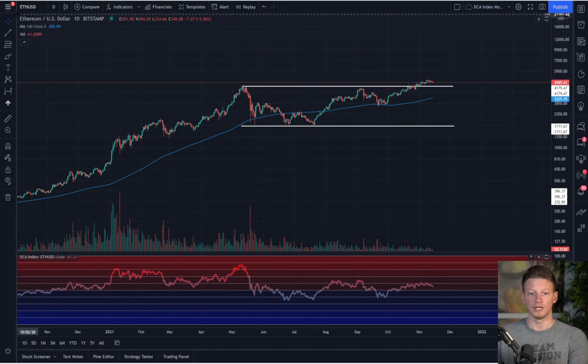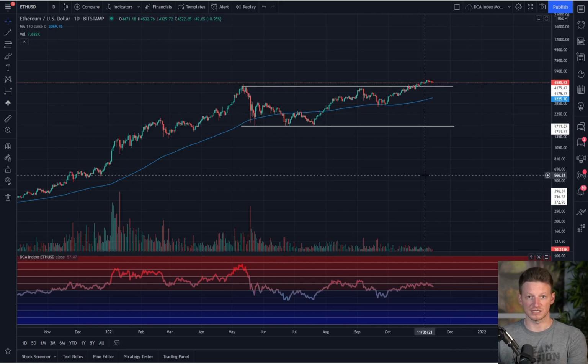Additionally, we're going to look at the Ethereum risk models for the USD, BTC, and altcoin markets. Okay, so we're starting out with Ethereum USD. Right now, we're sitting at around 4,600 bucks.